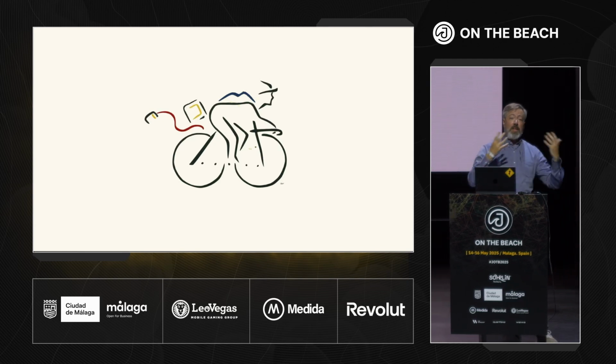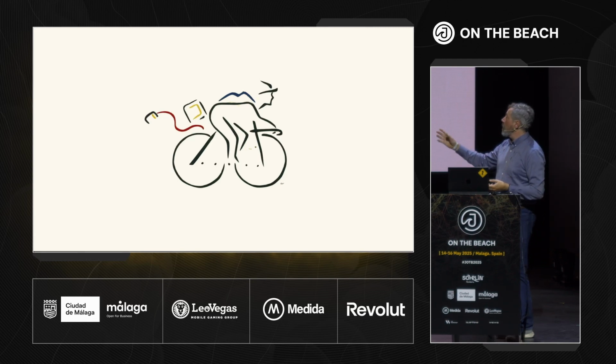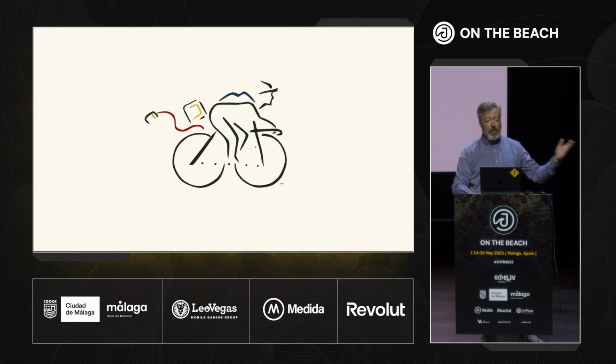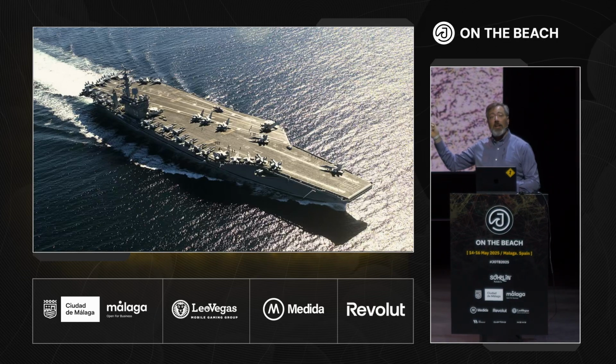Whereas with local first, this malleable software thing I just showed was much easier to build because it was really the authentic program running in the device, right? And the original promise of the computer was to be a bicycle for the mind, right? And Jonathan Edwards said, we were promised that, but we got aircraft carriers instead, right? And an aircraft carrier is a very impressive piece of engineering, right?